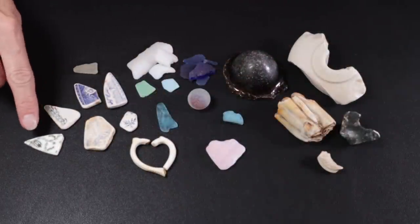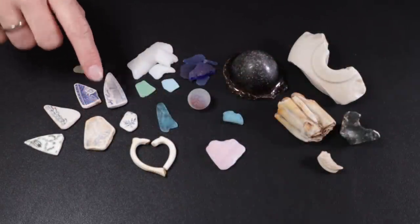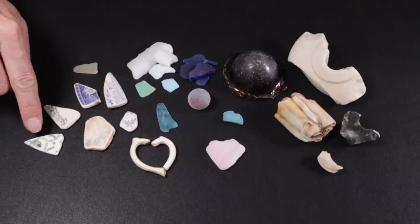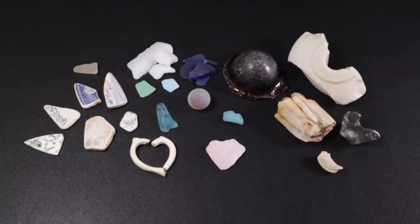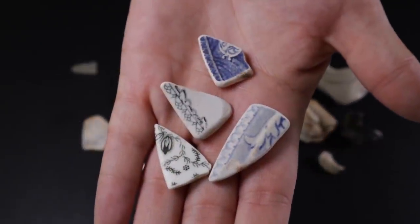Few really nice pieces of pottery here. They're all transferware. This one appears to be bone china and it's much thinner, but they all have lovely patterns and the perfect shape for a pendant.